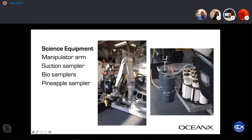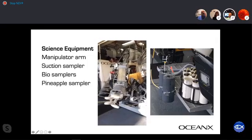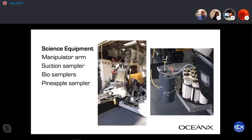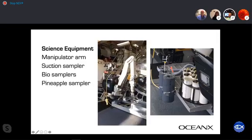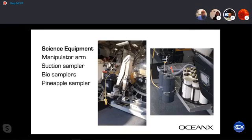And then the biosampler. If you see, this is the front of the sub over here on the right-hand picture. The 2 gray tubes are sample tubes. So we can use the manipulator to take the lids off, take coral samples or rock samples, pop them in and put the lids on. And then the one next to it, the white one here, we call it the pineapple sampler just because of its shape. And we have lots of individual samplers that we can take the lid off and pop samples in. So constantly through the dive, the scientists will be picking up samples and we log where they go so that when we come back to the surface, we know what is where, and we can log it depending on its depth and its location.